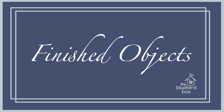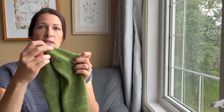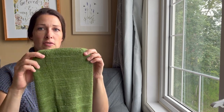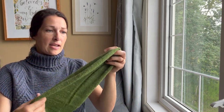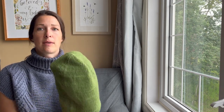First finished object is one you've seen if you've been here for a while, you've seen quite a few times. This is the Musselburgh hat by Ysolda Teague. It is a simple but genius pattern where you simply cast on a small number of stitches in the round, increase to your final circumference, continue knitting in the round as a tube, and then decrease at the end, not forgetting to weave in your ends before you finish your decreases. Then you take your long tube and you turn it inside out into itself, and you end up with a hat.